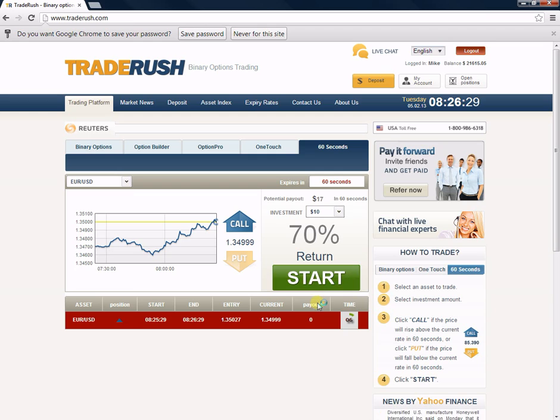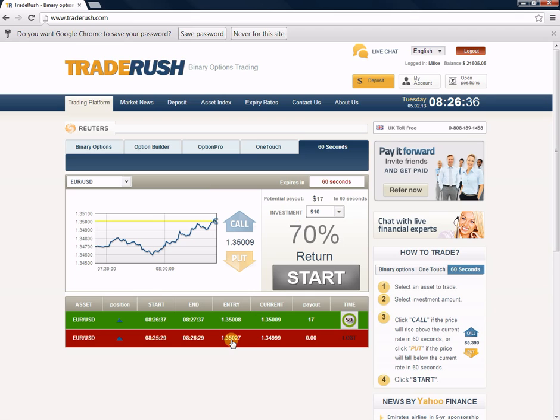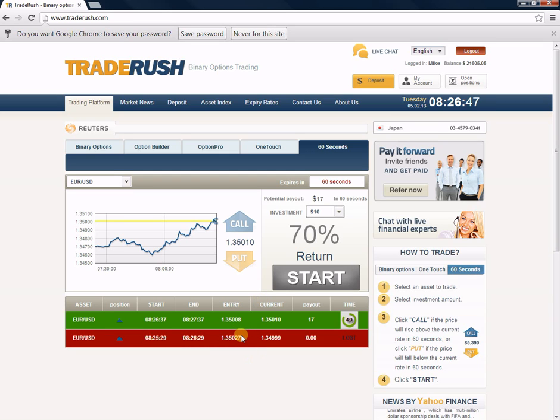Looks like we're going to lose this trade. Now, also, it's really important that you watch the entry point and the current point and the current price and hit start. Because like I said, it's really important to enter in at the same point where it closed. It closed at 1.34999. We're at 1.3008. I would have liked for this to be a little bit closer.